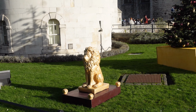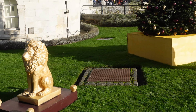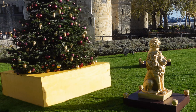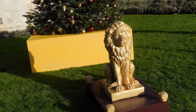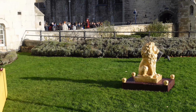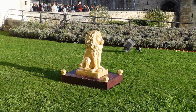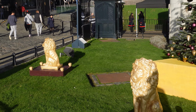On the 3rd day of Christmas, the Tower shared with me 3 lordly lions. England's kings and queens received all kinds of wonderful gifts, and in 1235 the Holy Roman Emperor Frederick II sent 3 leopards to Henry III of England, a reference to the 3 lions on England's famous coat of arms. These lions being sent over inspired King Henry to start a zoo at the Tower, and over time the collection of animals grew to include a polar bear and also an African elephant.